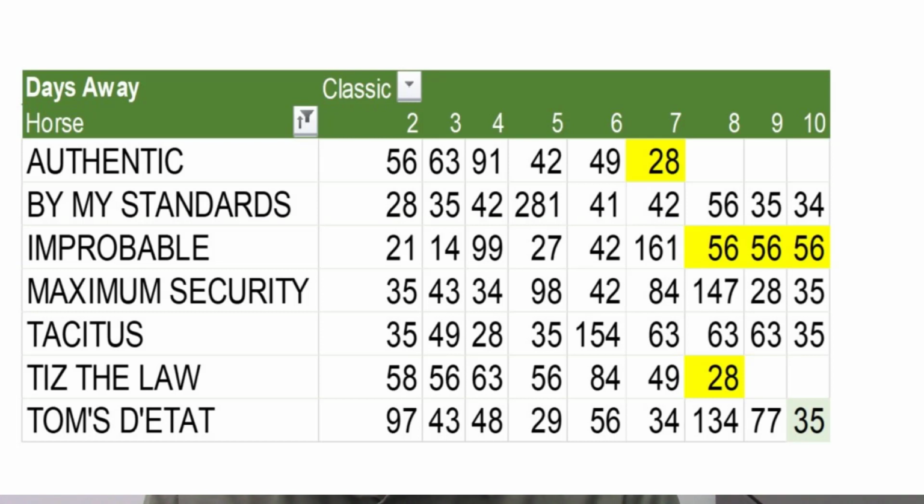A horse like Improbable, here's something that's interesting. He went 56 days, 56 days, 56 days between starts in those 3 big victories. And of course, off the Oaklawn race, he was 161 days off the layoff. But that's where he's cranked out that 108, the 104, and the 108. He's going to be sitting on only about 40 days going into the Classic, so a little bit less rest.